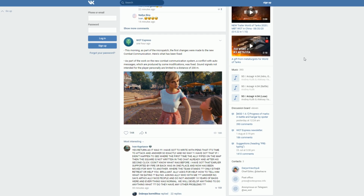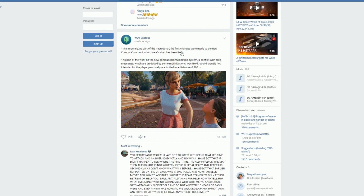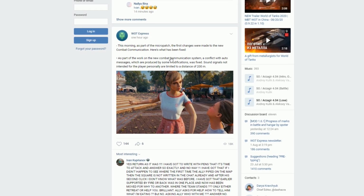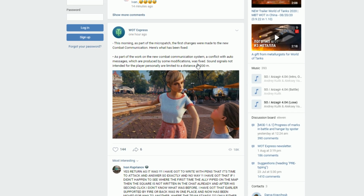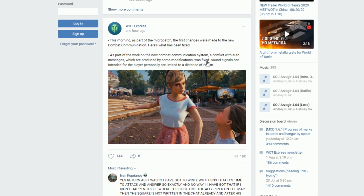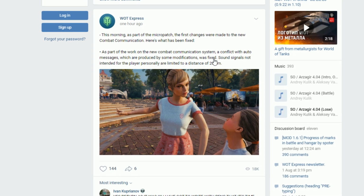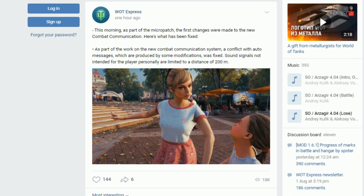Now next up, let's quickly talk about one micro batch that hit us this morning. As you can see, this morning as part of the micro batch, the first changes were made to the new combat communication. Here is what has been fixed. As part of the work on the new combat communication system, a conflict with auto messages which are produced by some modifications was fixed. Okay, so many players have already been asking on the Discord, under my comments as well, do you know anything about the micro batch, because they do not say too much about the micro batch sometimes. So this is the thing, they didn't do anything practical to the game, just this fix right over here.